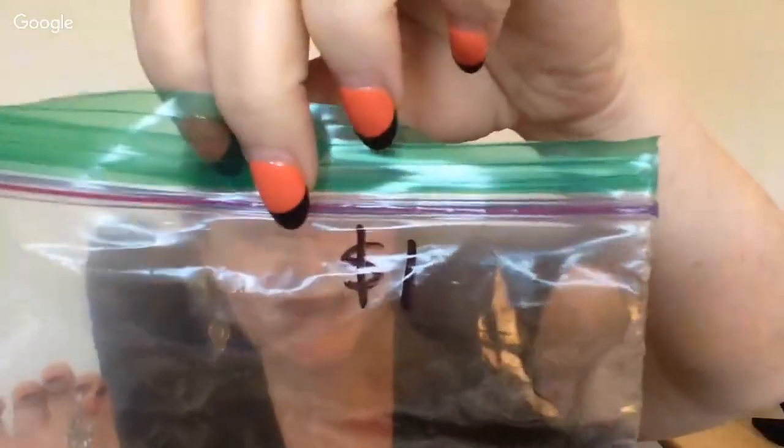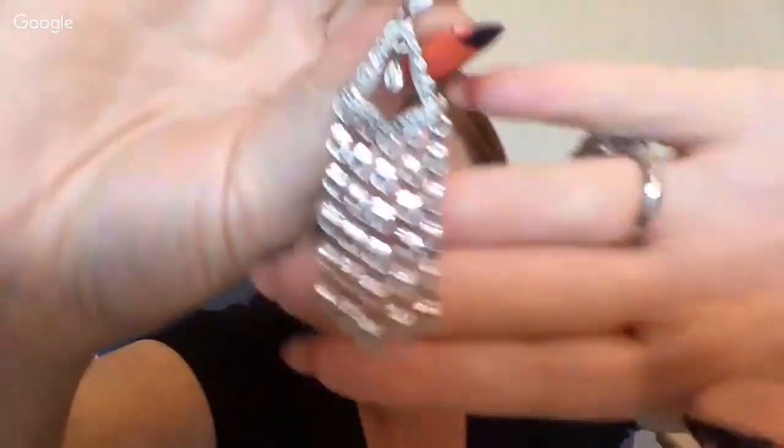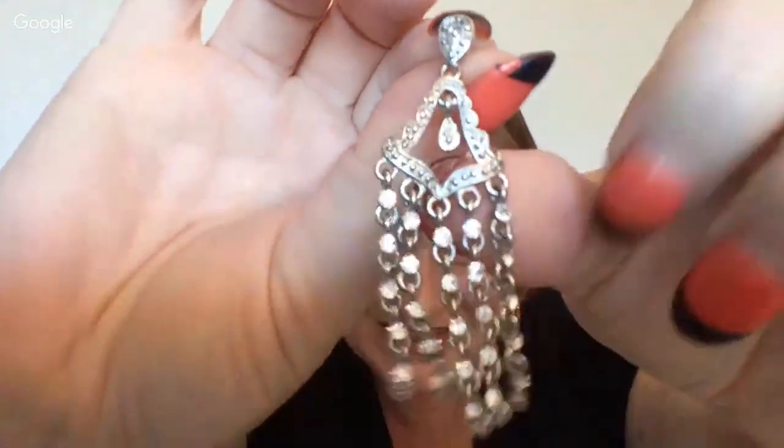Okay, so next earrings, $1 on these ones. So there we go. Yeah, I'm wearing a different ring. I'll show you. These ones, I didn't check about them being magnetic or not. I just thought they were really pretty. Kind of like mine, the chandelier kind of ones. Oh, where did my magnet go? I have it here somewhere.